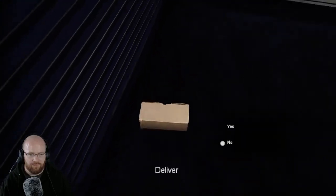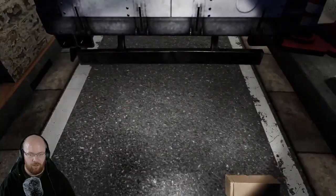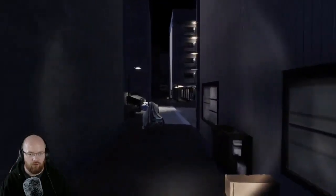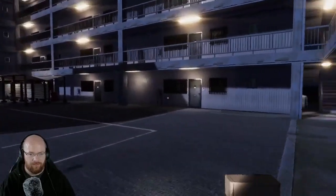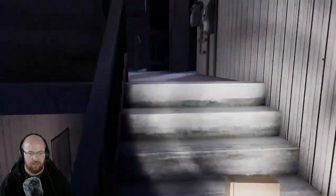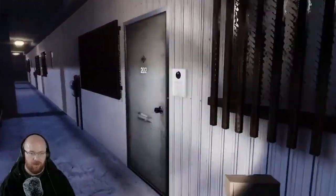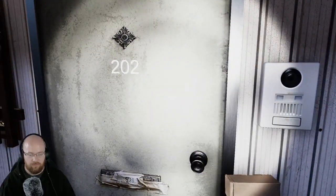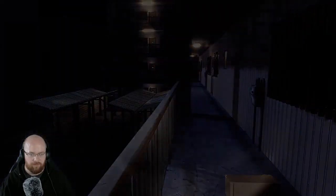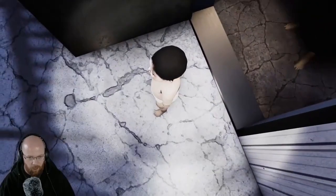Alright, last parcel. Then we've completed the game. That is, once again, not the size of the parcel it was. 202. Let's go to room 202. Shut up. Deliver this parcel. I'm not getting it blessed or anything. Knock, knock, knock. And I'm certainly not building another bed frame. Oh, no, cutscene. Curses. Oh!